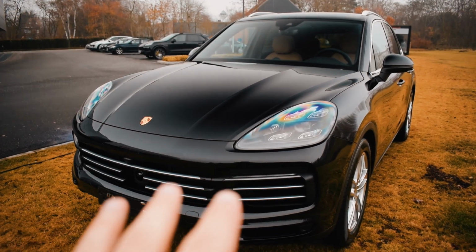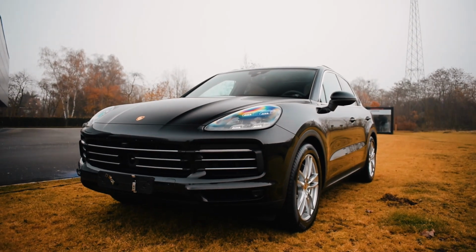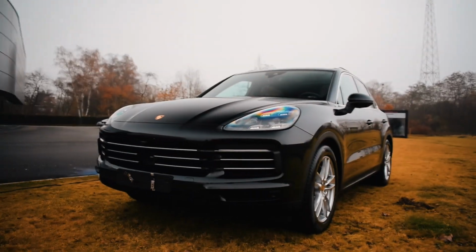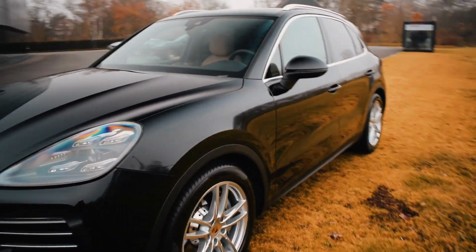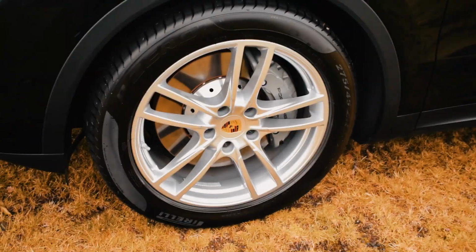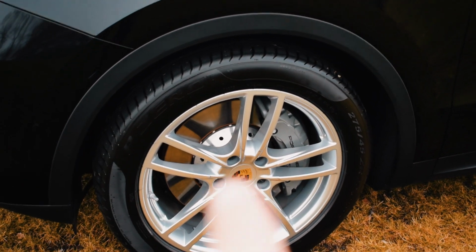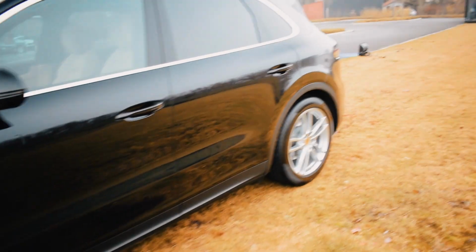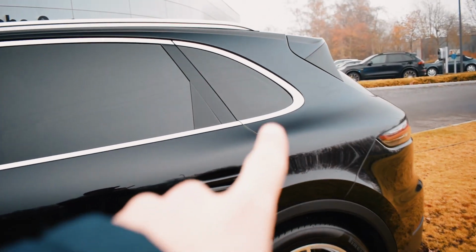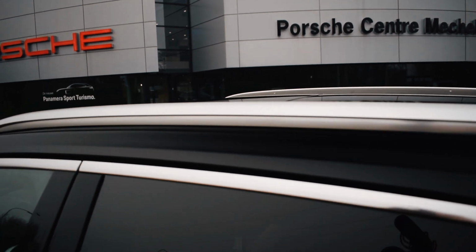So I came outside for a bit because I think this car looks pretty damn cool in the grass environment. So first let's start off with the rims. This car isn't finished with really big ones, but I think this will give you more driving comfort on a daily basis. So this car is also finished with the chrome surroundings and also with the chrome roof rails, as you can see.